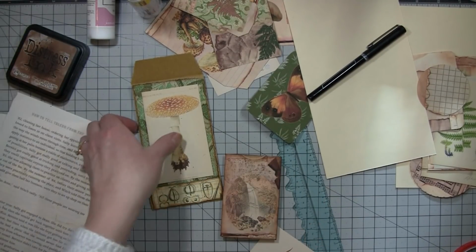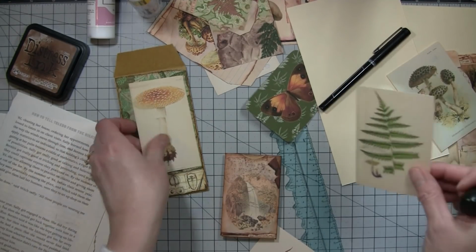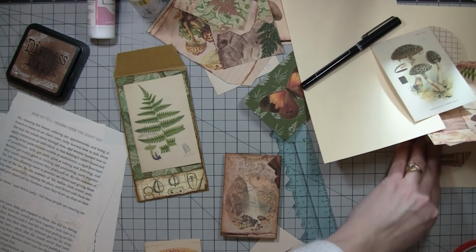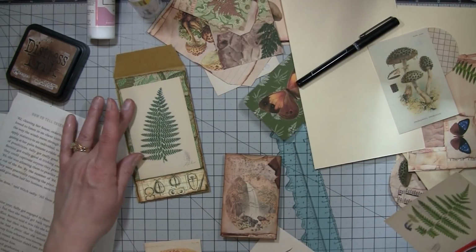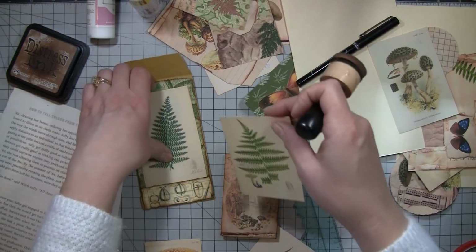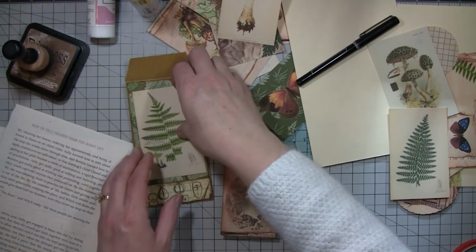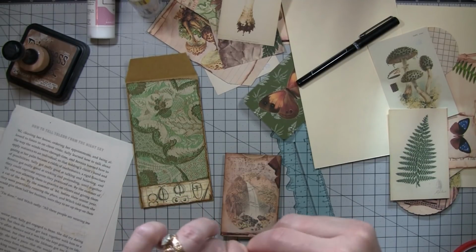Do I want the mushroom or a leaf? Oh, I do like the fern, that's kind of cool. And these are in the Digi as well. I think I actually kind of like that one better. I'm going to go ahead and tear around that, just because I can't ever leave it alone.